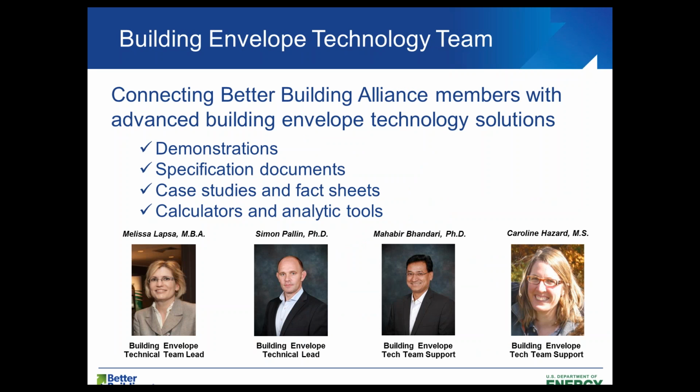Our team is one of the Better Buildings tech solution teams, and we're here to provide specific information on building envelopes. We're going to provide information on demonstration projects, specification documents, case studies and fact sheets, calculators and analytic tools. These are the members of our team: Dr. Simon Palin, Dr. Mahabir Bandari, and Caroline Hazard. And Caroline will be running our poll questions for us today.